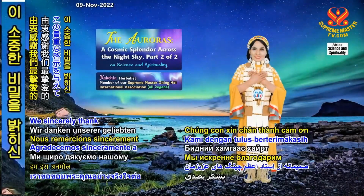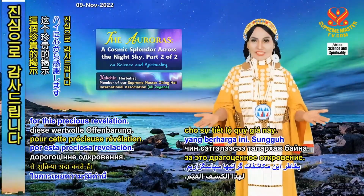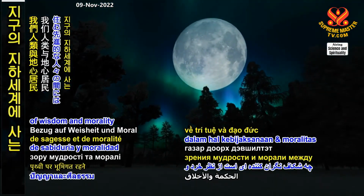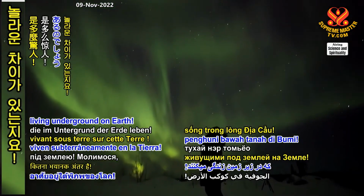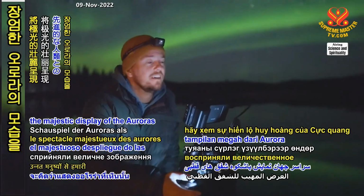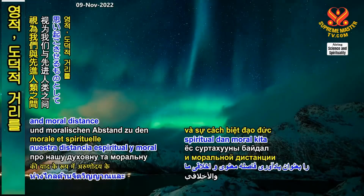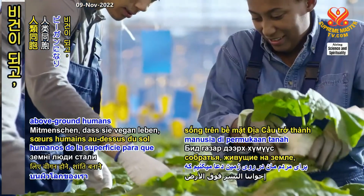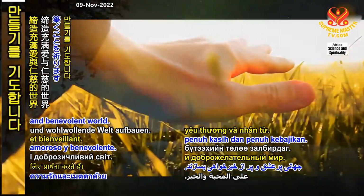We sincerely thank our most beloved Supreme Master Ching Hai for this precious revelation. What an alarming gap in terms of wisdom and morality between our own human race and the advanced people living underground on Earth. We pray that the worldwide Aurora chasers take the majestic display of the Auroras as a reminder of our spiritual and moral distance from advanced humans. We pray for our fellow above-ground humans to be vegan, make peace, and build a loving and benevolent world.